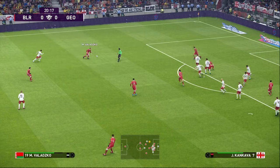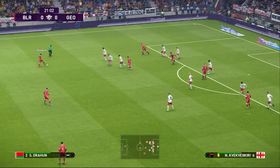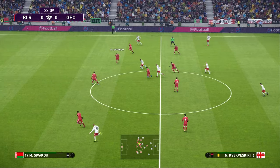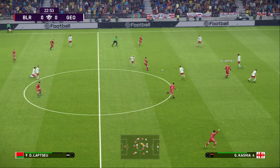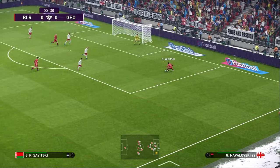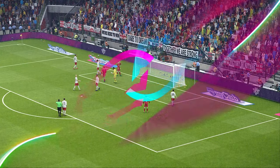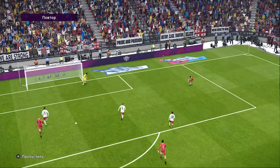Tries to get it clear. Looking to break out here. He's pinged one through here. Has a hit! Oh, the keeper's done ever so well. Well, you can't ask for much more than that. A difficult moment he simply had to deal with.